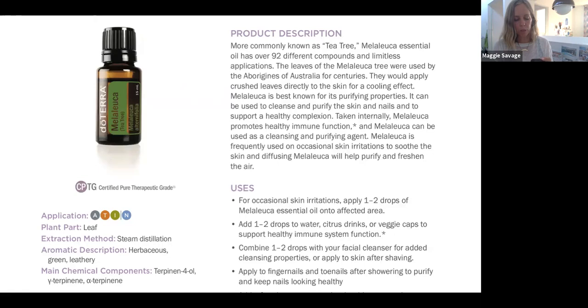Tea tree is well known for lice. So if you get a letter home from school, you're going to just put a drop in the kid's hair, massage it in. You can put it in their shampoo bottle, which naturally dilutes it. It's antibacterial. So it's good if someone is getting sick, get diluted and rub it on the bottom of their feet and it helps the body fight any kind of bacteria that is trying to take over the body, okay?